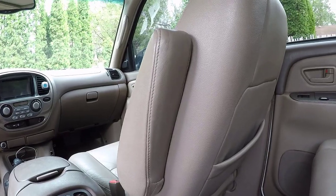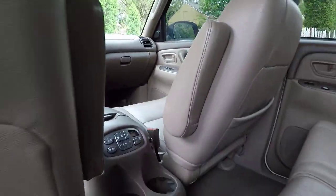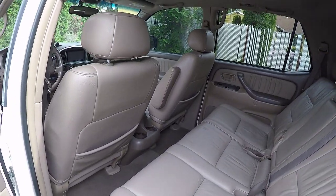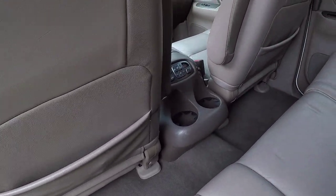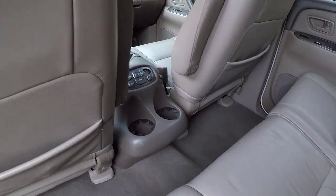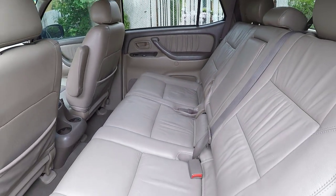What I also like about these front seats is they've got these flip down armrests. I think those are super cool. I love armrests. Not having armrests in my truck, yeah, I miss having some armrests. So yeah, there's cup holders right here at the back side of that big center console. So all this stuff back here is within easy reach, no matter where you're seated back here.